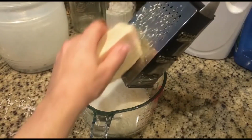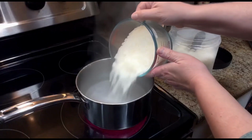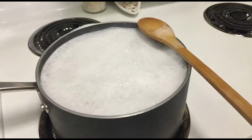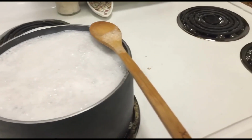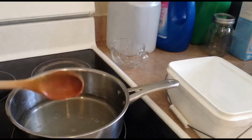Grate one full Castile bar until you hold roughly 1 cup of fine flakes. Drop those flakes into 4 cups of hot water on the lowest stove setting. Stir gently, never let it boil. Foam at this stage locks air into the mixture and the final gel will never set firm. When the last flake vanishes, you have a thin, clear soap liquid ready for the bucket.